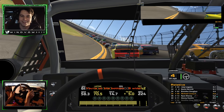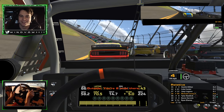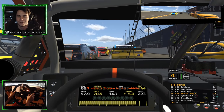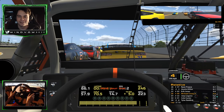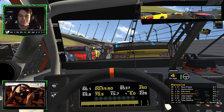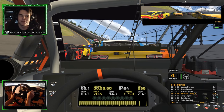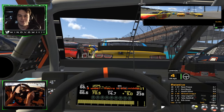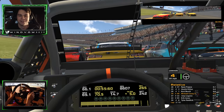Got the bottom three wide. Hold your lanes, everybody. Got Reddick and Harvick going to the back. Cole Custer. Okay. No, that's all right. Logano to the inside. Hello. This is close. Everybody hold your lanes. Oh, we're good. They did a pretty good job of holding lanes. Good for them. This outside line's not working. Newman, Kurt Busch. Oh man, we're rolling deep.